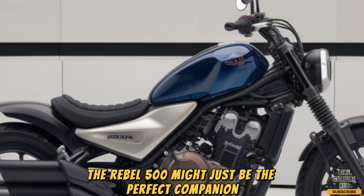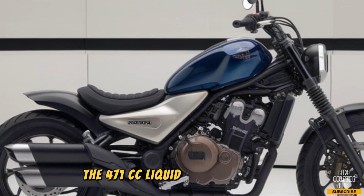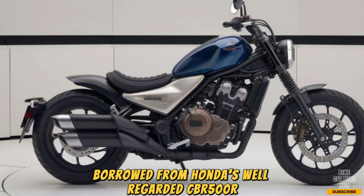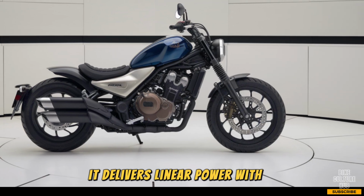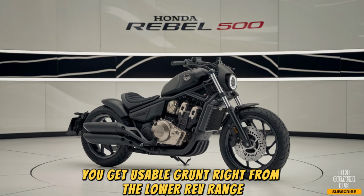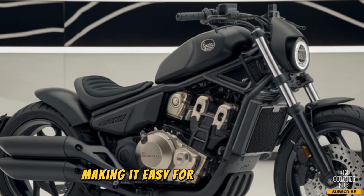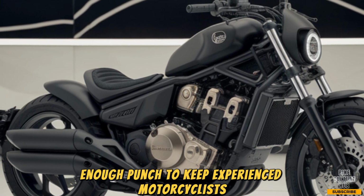be the perfect companion. Start with the heart of this machine, the 471cc liquid-cooled parallel twin engine. It's a familiar power plant, borrowed from Honda's well-regarded CBR 500R, but tuned specifically for the Rebel's cruiser vibe. It delivers linear power with a smooth torque curve, meaning you get usable grunt right from the lower rev range, ideal for city riding or mellow country backroads. The throttle response is refined and predictable, making it easy for new riders to build confidence while still offering enough punch to keep experienced motorcyclists entertained.